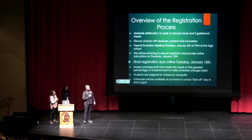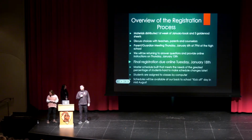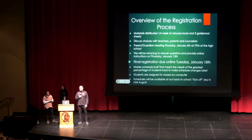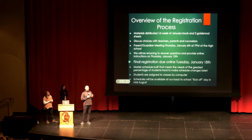Just an overview of the registration process, and why it's important and why we do it around this time. So again, materials were distributed to your student this week. We went through this PowerPoint as well as some of the sheets that were handed out. Looks like some of you might have those already, which is great. We always encourage students to talk with the teachers and their counselors. That can be their counselors at the middle school or one of us. So please don't hesitate to reach out to one of us, and hopefully we can get some of your questions answered as well. But ultimately, also talking with you at home about what classes they're going to take and why.